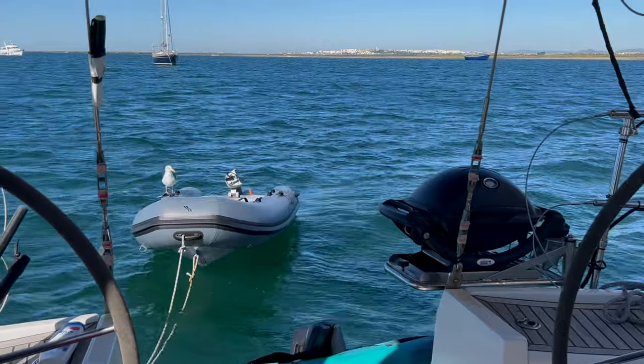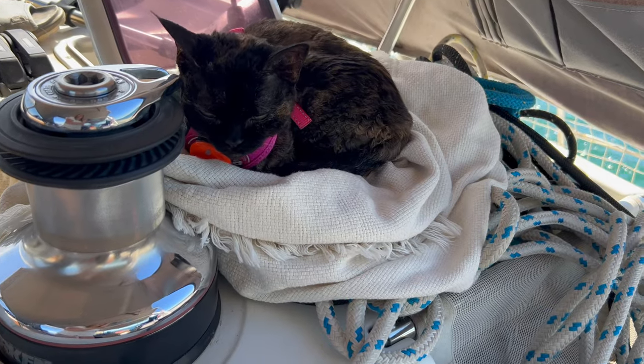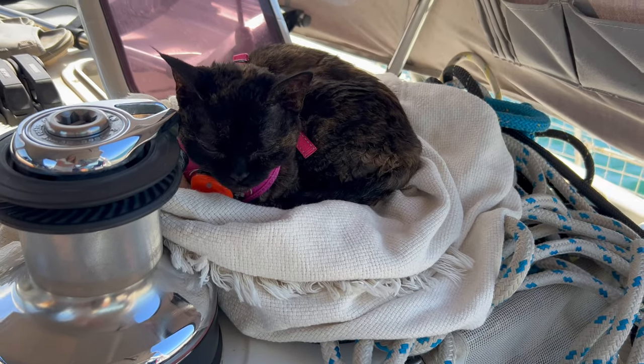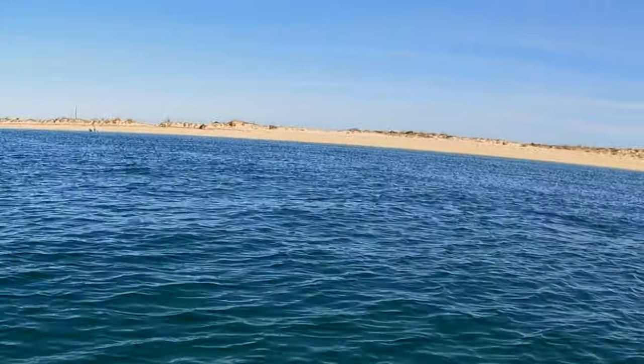It's not only us that likes the new dinghy. We have visitors. Looks like Litza has found a good place. Now we are at the other end of Culatra.